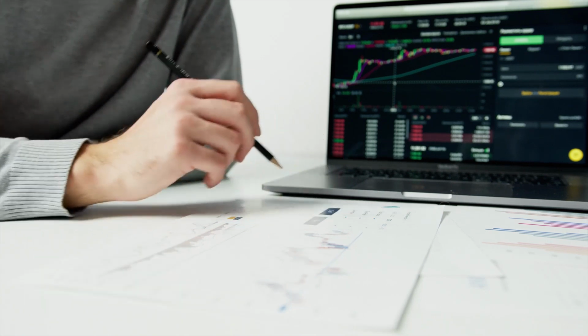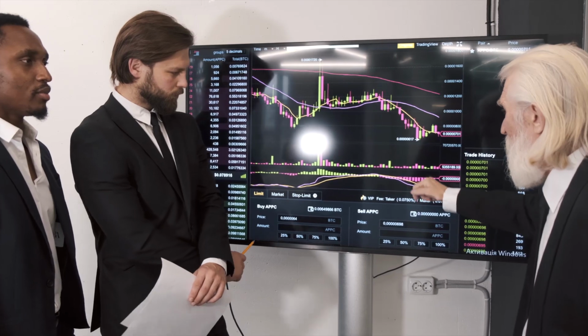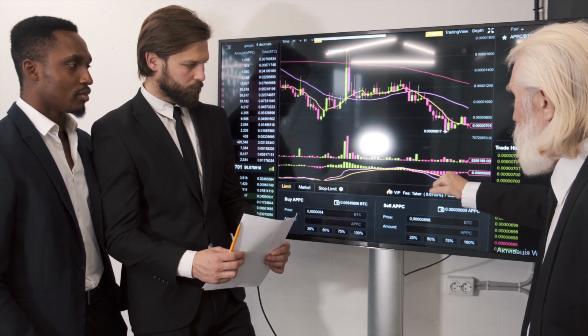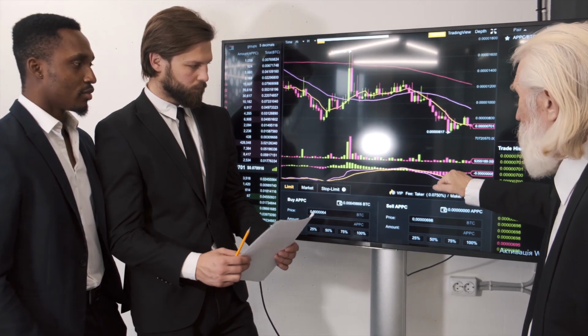Keep in mind that the markets operate during regular business hours, but you can still place orders outside those times. Orders placed outside market hours will enter a queue and execute upon market opening.